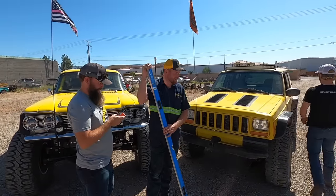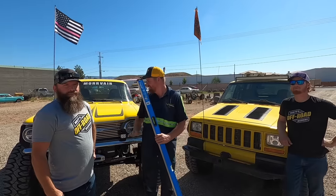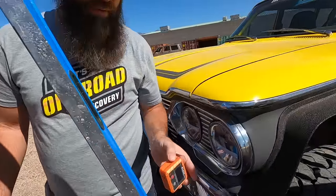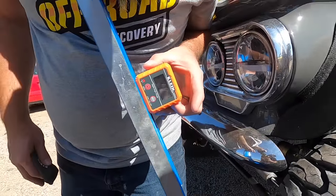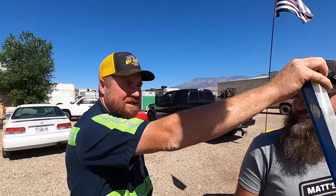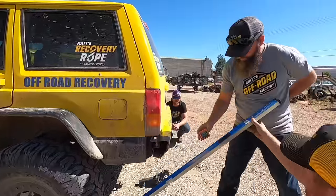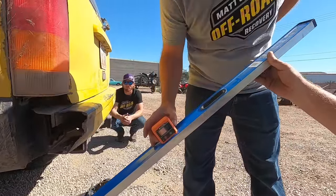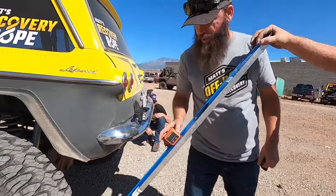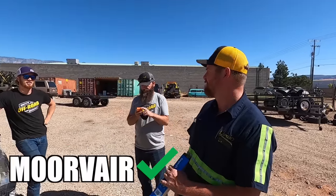All right, so this next comparison, we're gonna check approach and departure angles and see if we've gained anything with the Corvair. 44.4. And 72.7 degrees. I'm just estimating, but this one seems to have a better approach angle. Yeah. I'd have to do the math. Slightly. 38.8 degrees. 54.1. All right. Advantage goes to Morrvair.